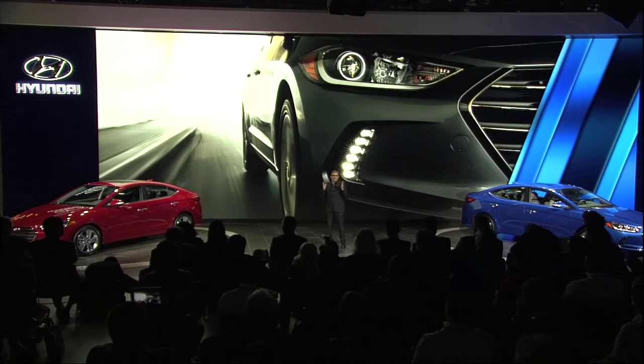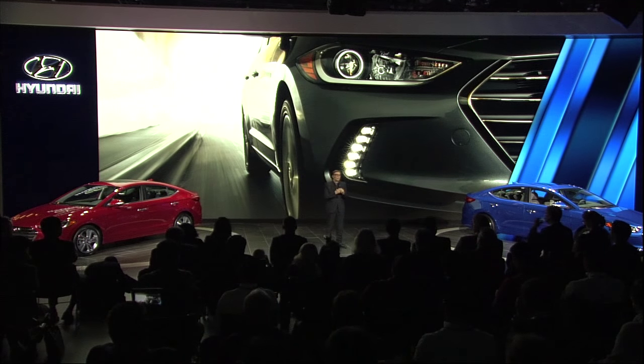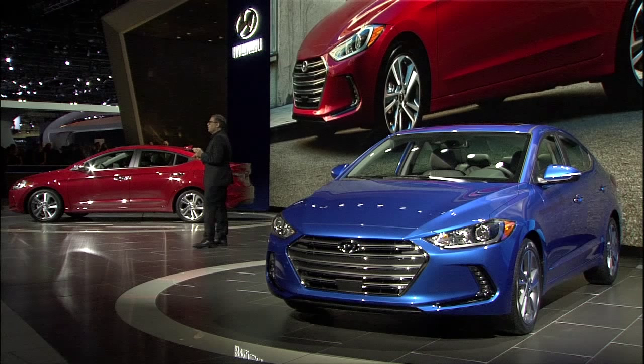And looking at it head-on, the signature hexagonal grille connects Elantra to the modern Hyundai family. Its dynamic personality is also defined by slimmer headlights and striking vertical daytime running lights, LED, for an alert expression. And functional air curtains reduce aerodynamic drag in the front wheel well area. So clean controlled surfaces accentuate its higher, slightly larger proportions, which allow for more interior space. In fact, the EPA classifies Elantra as a mid-size sedan.